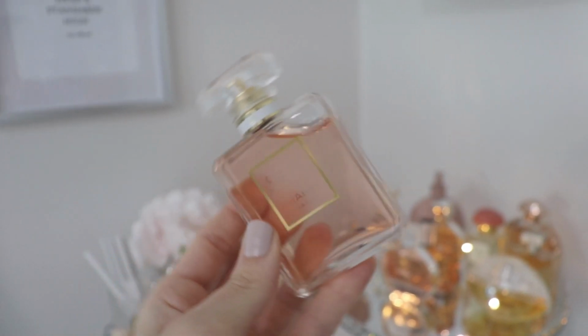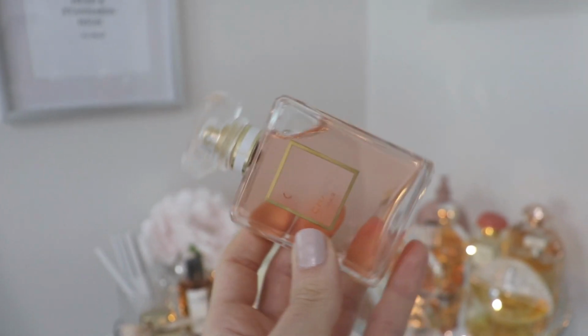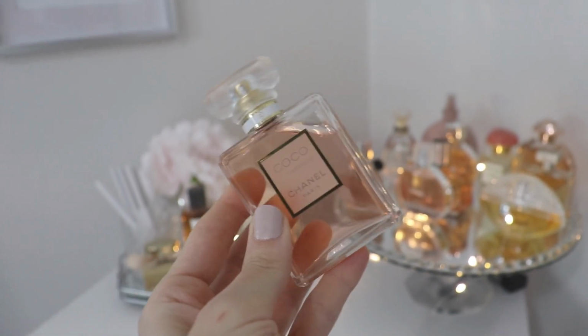It doesn't look like I wear it much. I have worn a little bit of it, but I just have so many perfumes, but this is still one of my favorites.